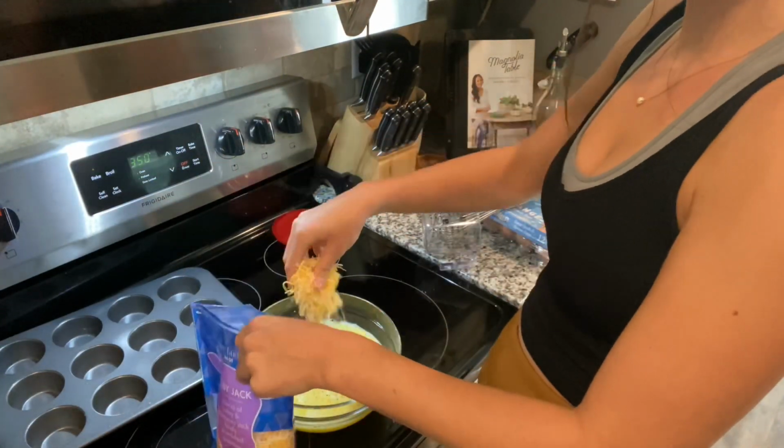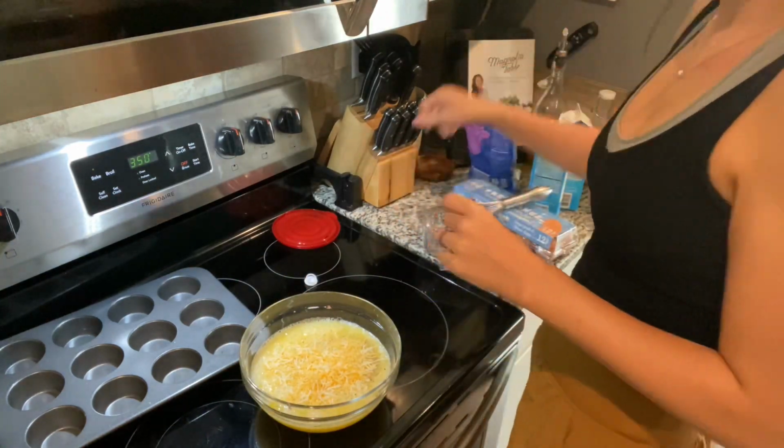Add whatever kind of cheese you like. I use a Colby Jack shred, and measure with your heart.